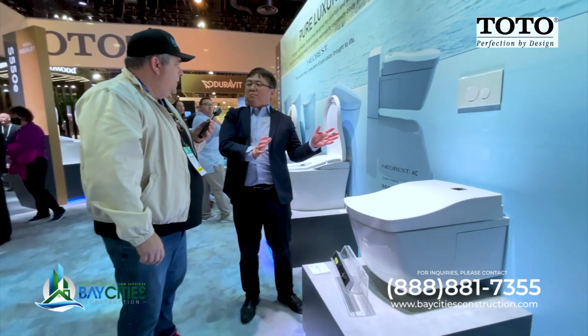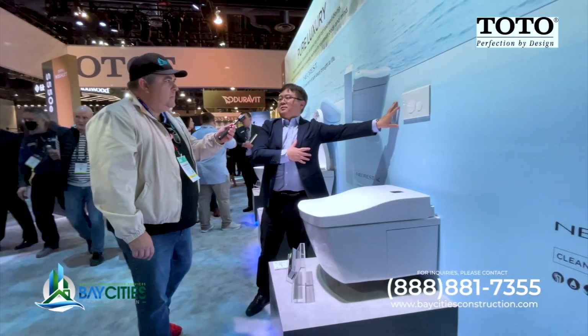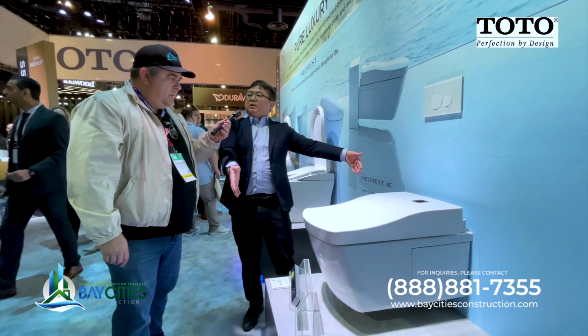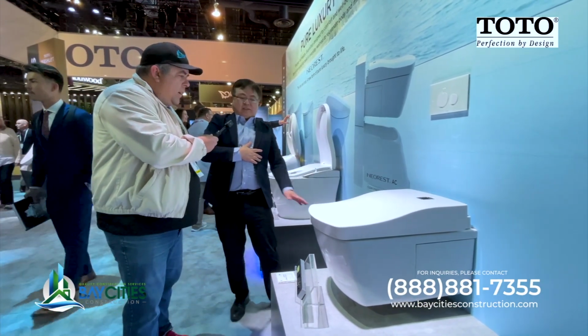Now, this one here is off the ground. Yeah, the European market is a wall hung market. Some designers like a wall hung product. The tank is concealed, so you can have a better, wider space. And on the bottom, there's no floor mounting, so it's easy to clean.